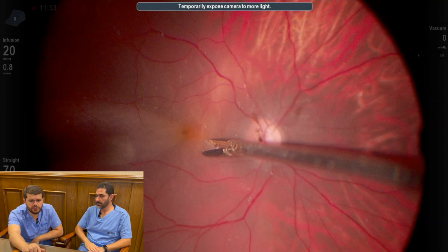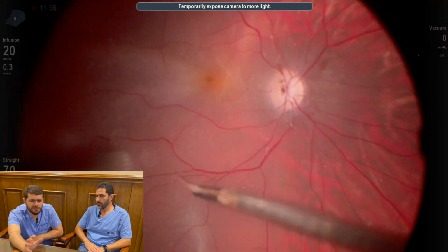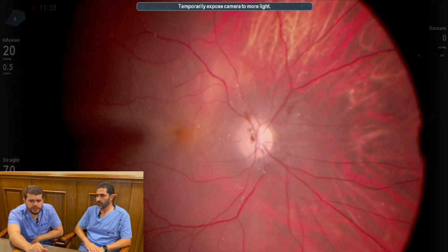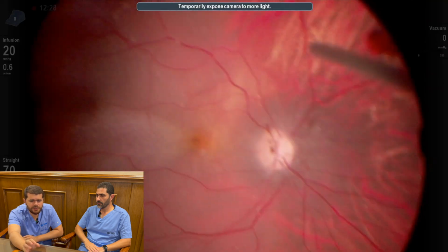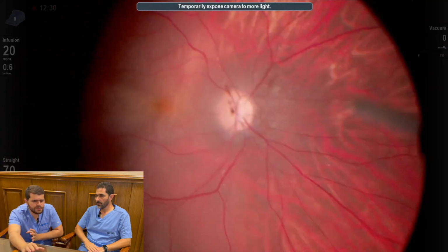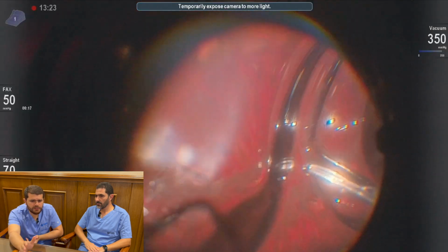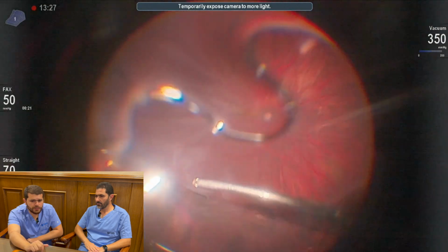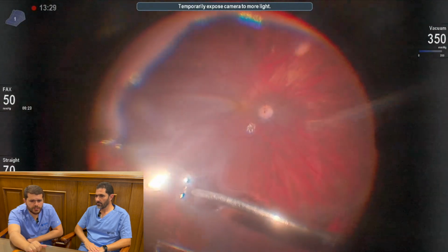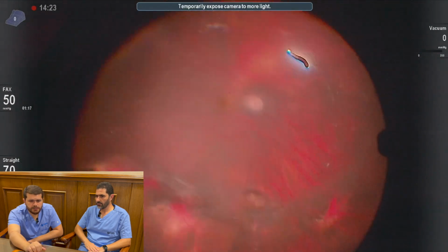Okay, so I did the vitrectomy, and here I noticed there is a fine immature membrane that I tried to remove, and it was successful. But I still feel there is something wrong in the macula. There are some pigments, but I said, okay, no problem, I'll just leave it and observe the patient. Here I'm doing fluid-air exchange. I didn't put any PFC, and I'm lasering the break.